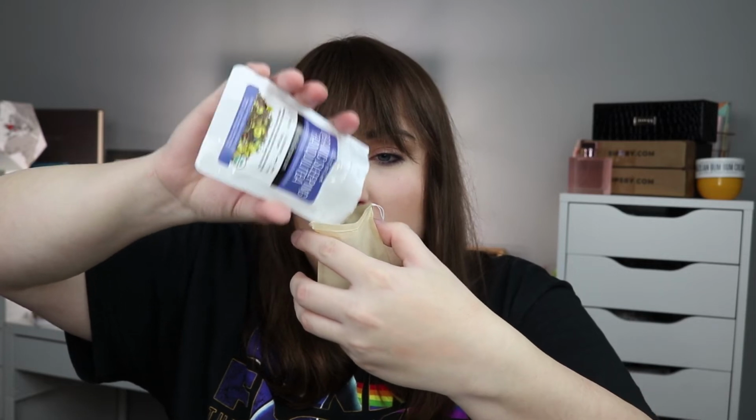All right, this is what it looks like. I struggle to get things in there, and I don't measure either. I just kind of guess and check. So we're gonna plop our little disposable bag in here and see what happens. Drip, drip, drip. Start coloring the water, my friend.